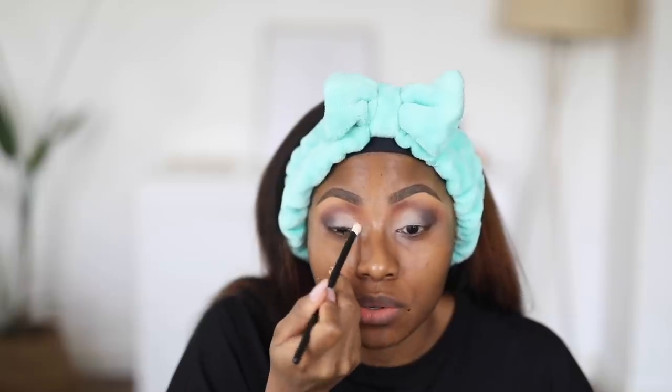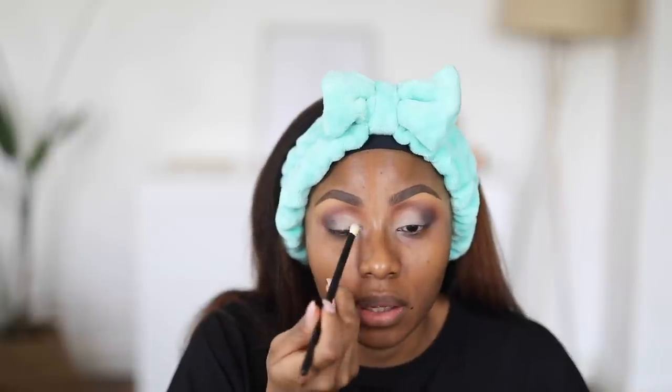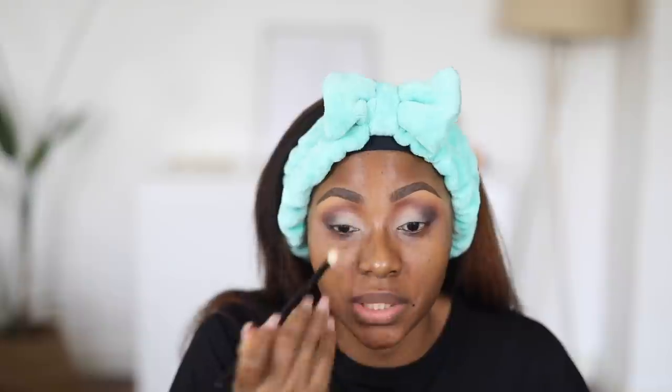But guys, I love this look so much, it is to die for. I love how nice and neutral it looks. You can actually just stop with the dark plum that I used. You don't need to go in with the black. I'm used to going in with the black at this point, and that's why I did. FYI, if you find that the black that I've just used is maybe too dark for you, you can just stop with a dark brown.